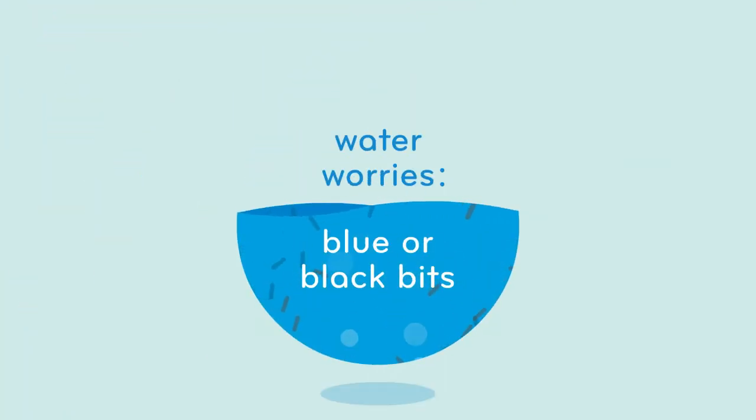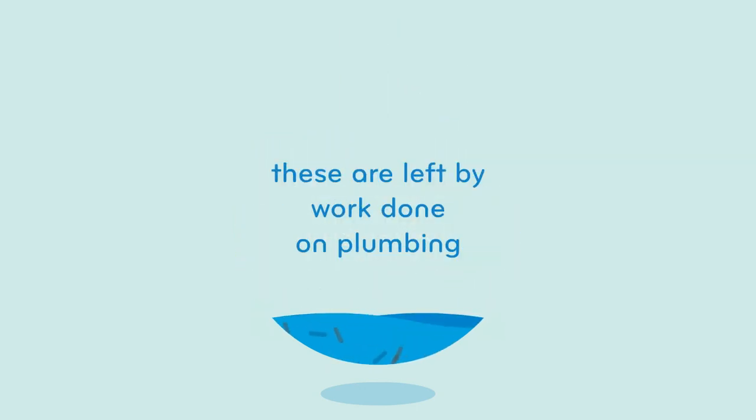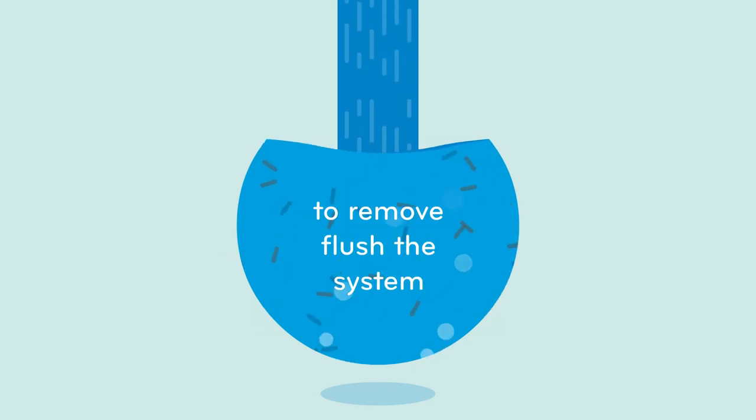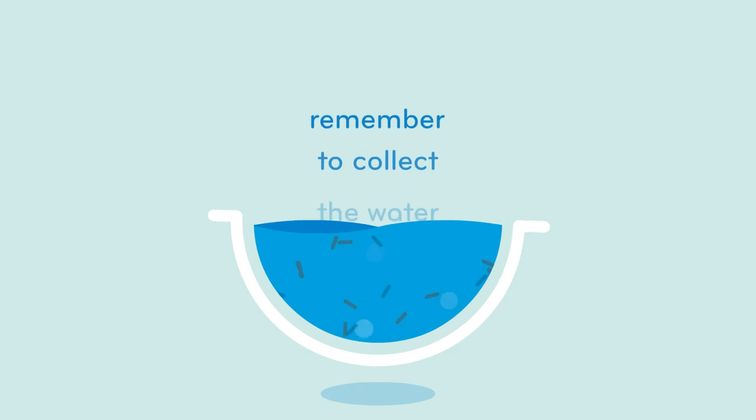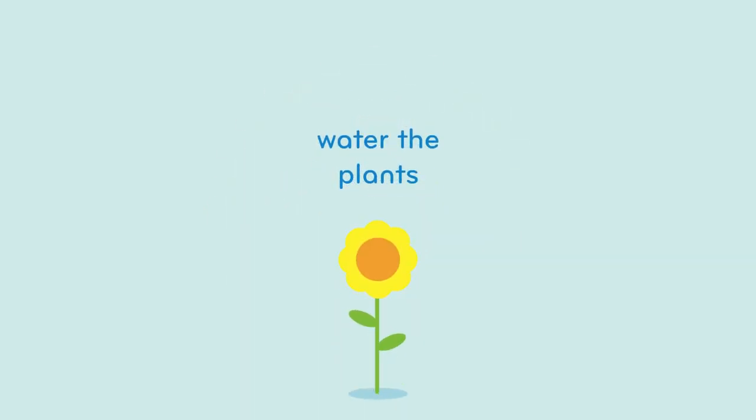Blue or black bits in water. If you have blue or black bits in your cold or hot water supply, these are usually little bits of plastic that have been left in the system after you've had work done on your plumbing by your plumber or builder. The only way to get these bits out of your system is to flush your supply. Remember, you can collect the water in a washing up bowl or bucket, as it can still be used for washing or watering the plants.